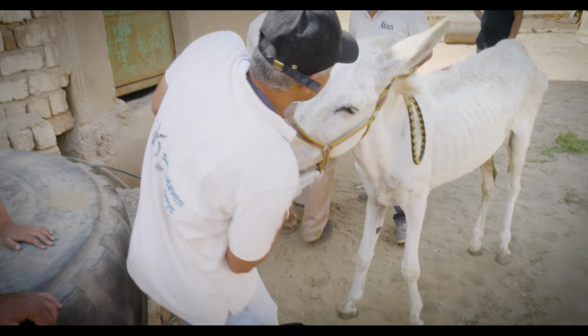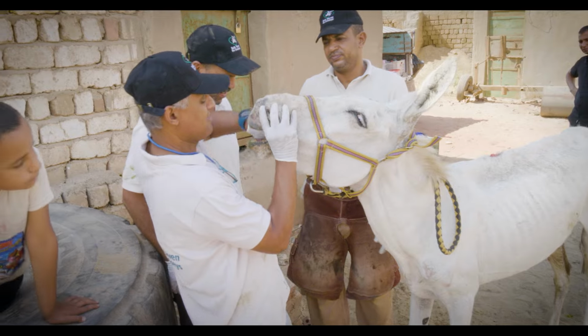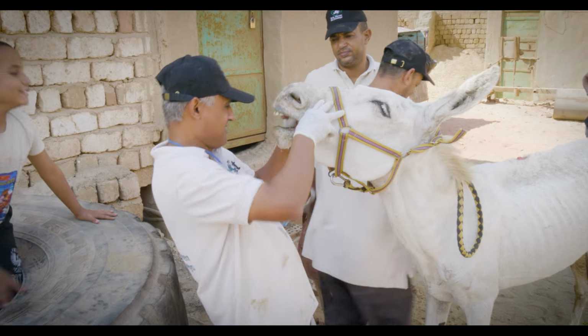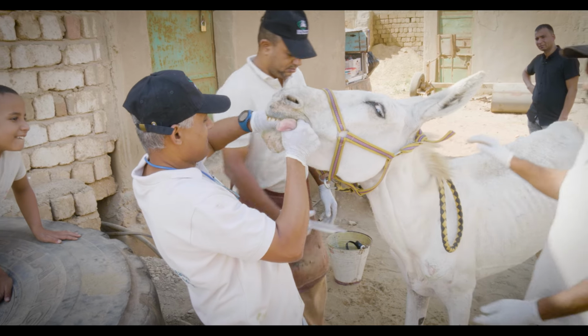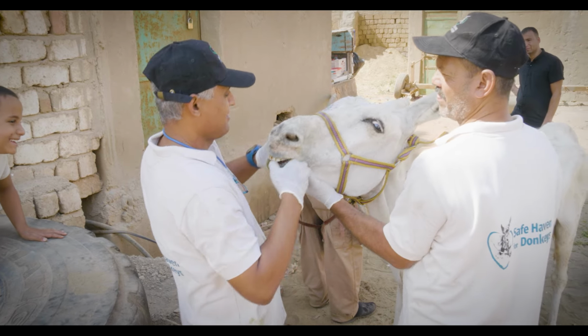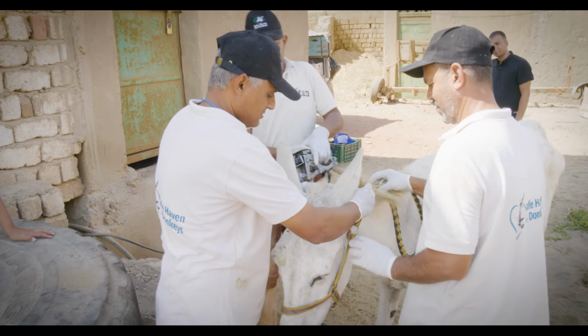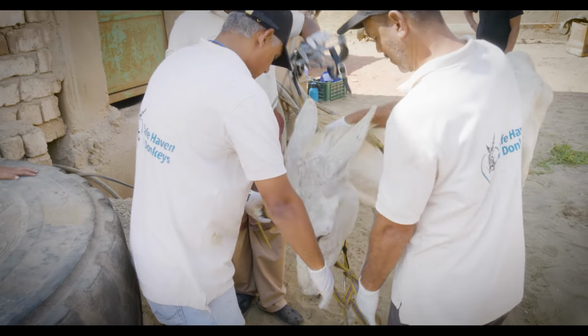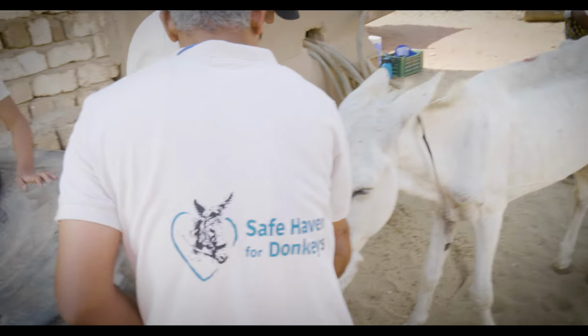To solve the issue, Dr. Shaban began a procedure to deburr and repair the donkey's teeth, using equipment that enabled him to work quickly and effectively with minimal impact to the donkey. All being well, this would resolve the eating issue almost immediately and allow the donkey to chew, swallow, and ingest food, something that he desperately needed to ensure long-term health and survival.